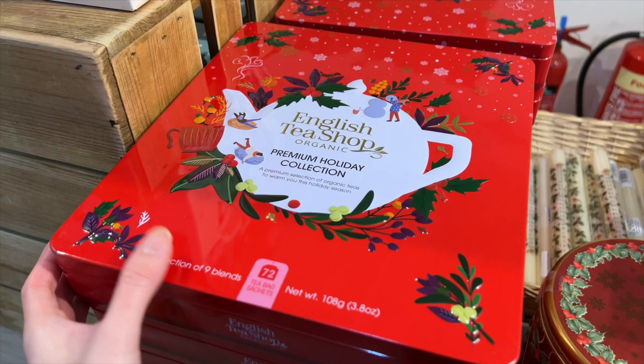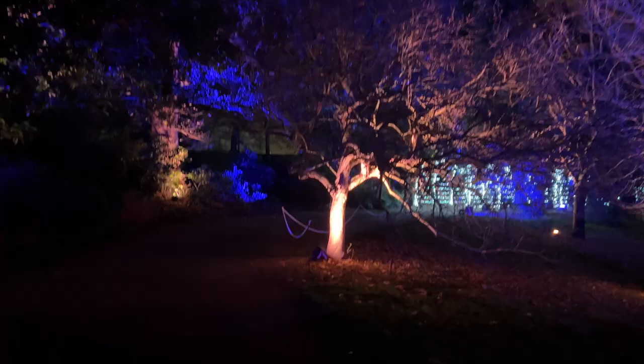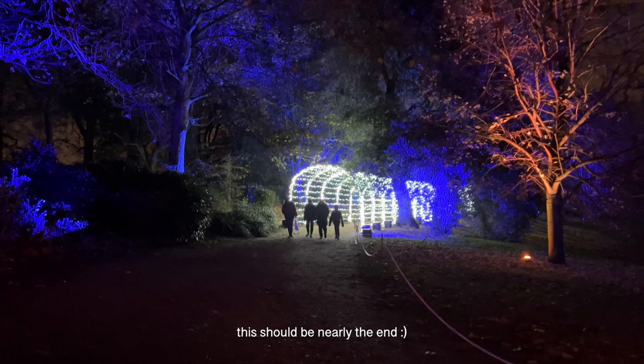And this is the English tea premium holiday collection, also cute. Gingerbread. Guys, I just thought the Christmas market was the destination and that would be the end. But actually, there's more. So let's continue the trail.